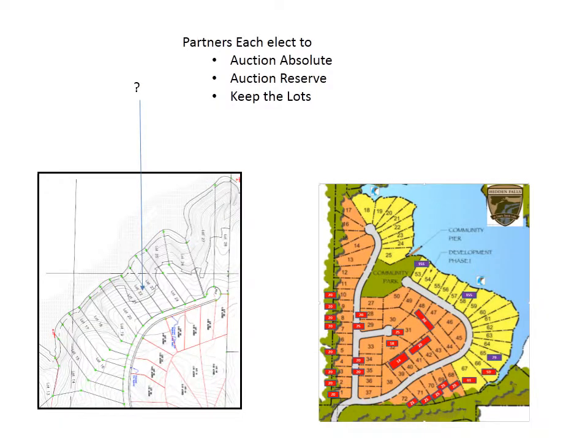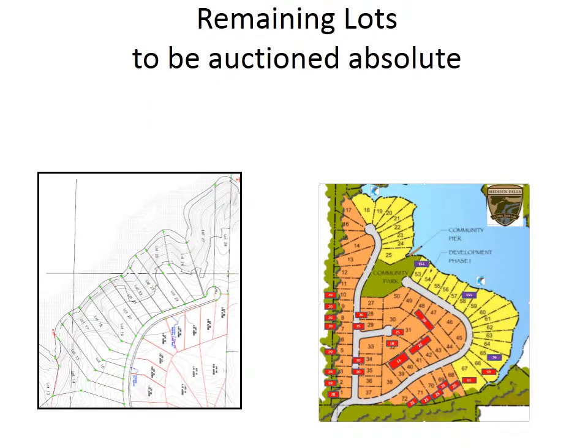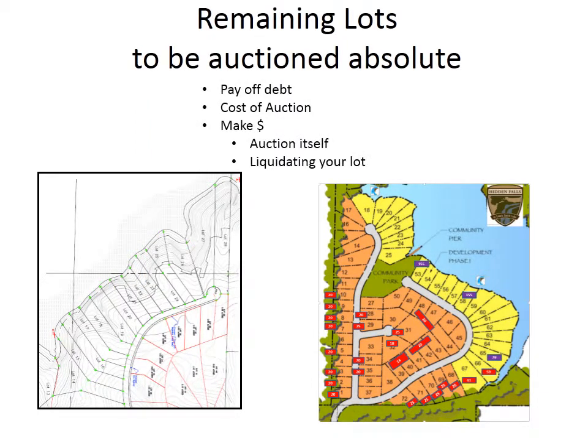All right, so just a quick review. So before we'd have the auction, each partner would be allocated lots in accordance to their pro rata share of the partnership. Make sure everybody's okay with which lot that they're getting. And then they can elect to auction that lot absolute or auction it with reserve, or don't participate at all in the auction and just keep the lot. So the remaining lots are to be auctioned absolute. The goal of selling these lots is to pay off our debt, pay for the cost of the auction, and make some money on the auction itself, and if you so elect, to liquidate your lot.